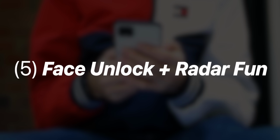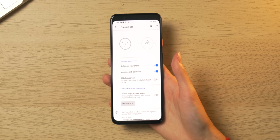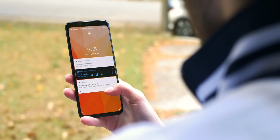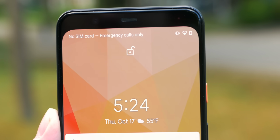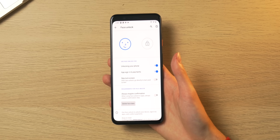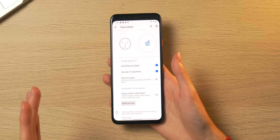And lastly, this is sort of a two-part reason. We have to talk about the tech found within this phone's forehead. First up, we now have facial recognition, and I gotta say, it works so well you don't even have to think about it. It's just like Face ID, maybe even better. And it's apparently secure enough because Google lets you use it to secure payments and other confidential, sensitive apps.